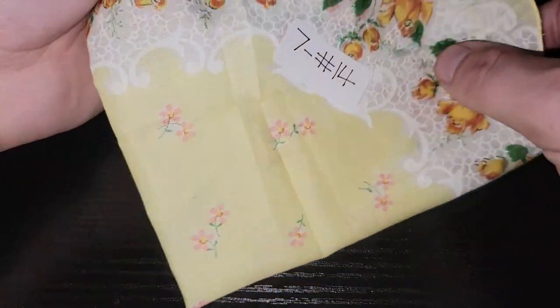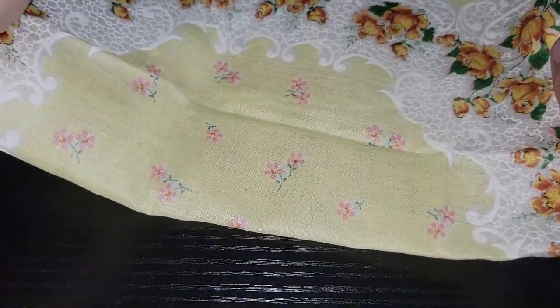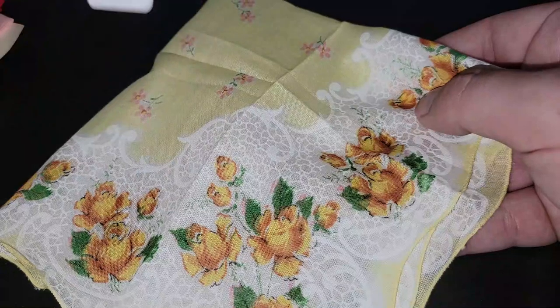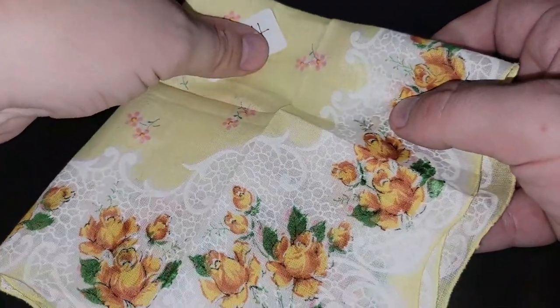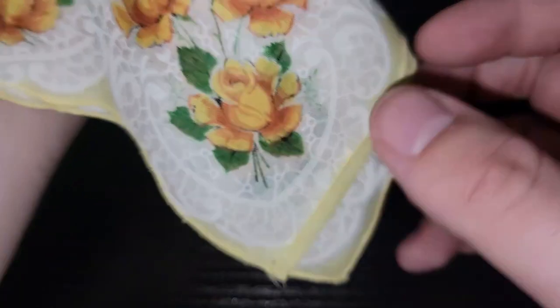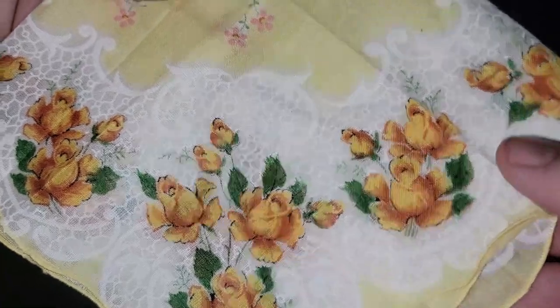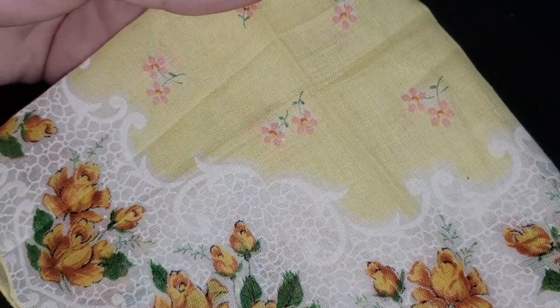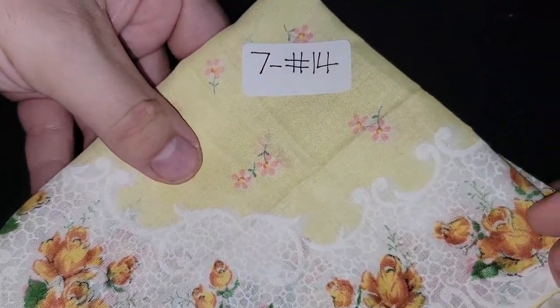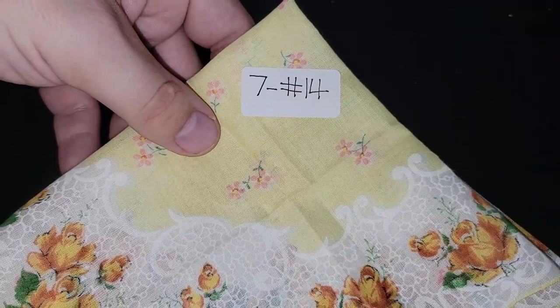And the last one that I'm offering at this sale is the most expensive. It is $7, and it is a yellow floral design. Here's what it looks like. Oops. Again, I don't see any holes or stains or anything on this one, so that's why I priced this one a little bit more. But it is, I think, worth the price. I mean, it's a beautiful handkerchief. Forgive that, that was my phone clip. But again, if you would like this handkerchief, it is $7, number 14.